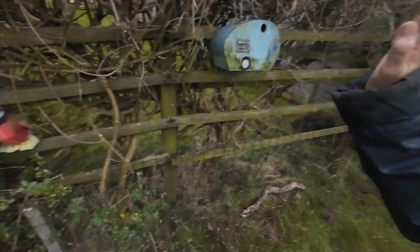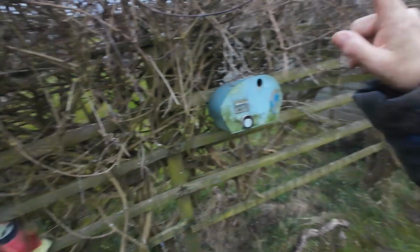Anyway, so on this side, that's the line of privet that Neil put in, so that'll give us a little bit more privacy in the winter. So obviously this is beautiful. This is the mix of honeysuckle and clematis, so it looks beautiful in the summer and the spring, but it's a bit bare in the winter, so we're going to have a bit more hedging on this side for a bit more privacy at the back.